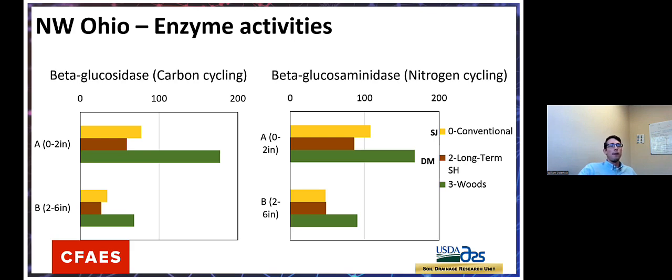But now here, when we compare the yellow conventional field with the brown soil health field, in this case, we saw a similar pattern to what we had for our organic matter results, where that conventional field has better soil health according to this enzyme activity metric. And again, our best guess is that this is related to that difference in texture between the two fields, where it's just a sandier field at that long-term soil health, that brown bar.